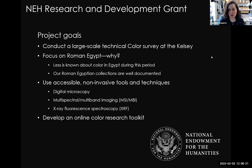The other reason is that our Roman Egyptian collections here at the Kelsey are unusually well documented. And this allows us to draw connections between what we're learning about color and known sites, people, and places. And that's unusual for museum research. Another goal we had was to use tools that are accessible to our research audience.